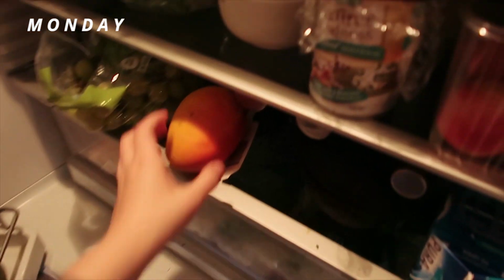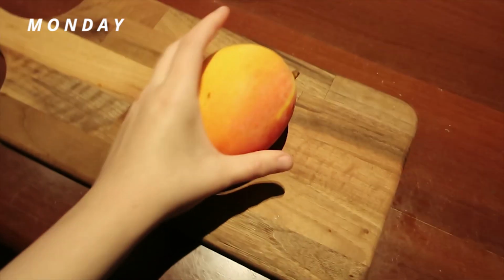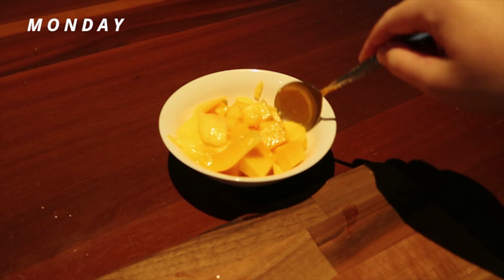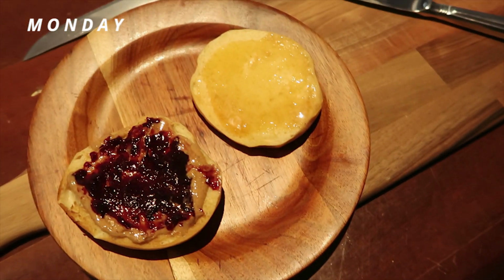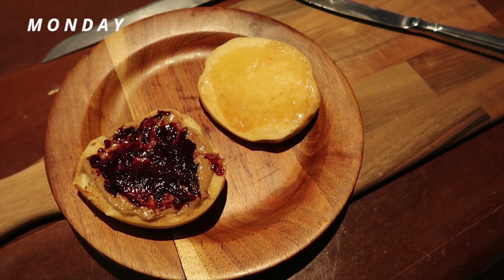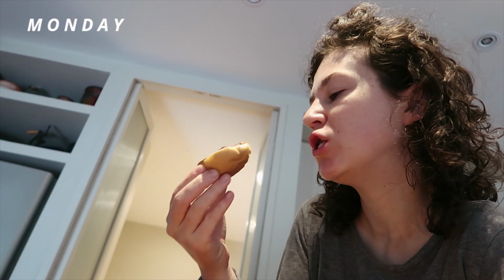So Monday, I had a mango, so I utilised that, cut it up, and had that as breakfast numero uno. Then I had another repeat of yesterday's breakfast, so almond butter and jam on one slice and vegan butter and rice malt syrup on the other.